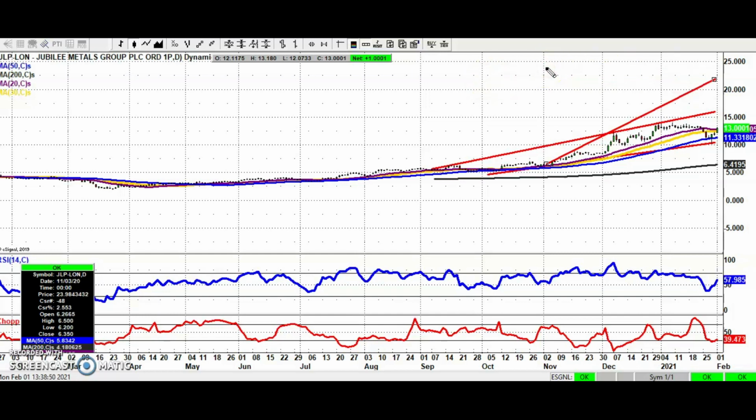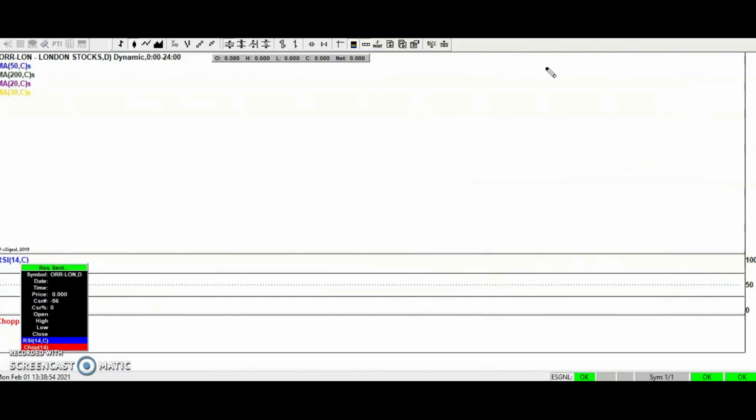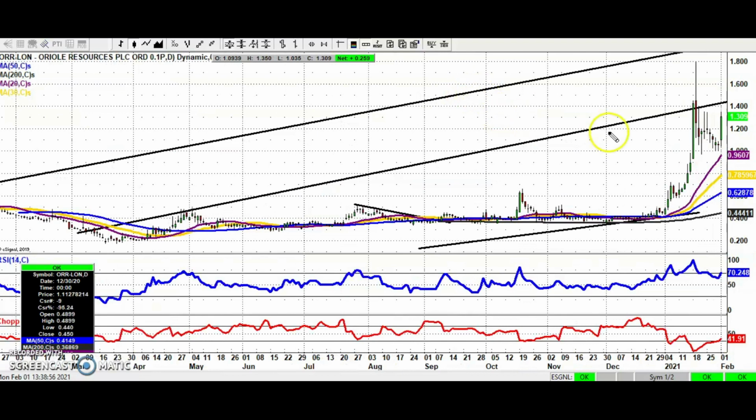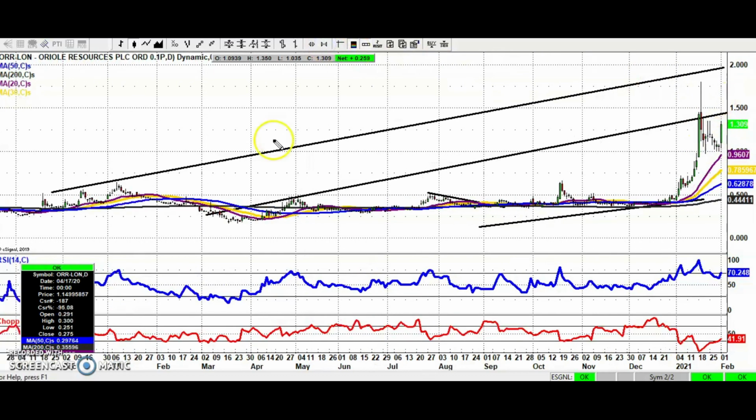There's a lot of fans for the next stock, Oriole Resources. Here we've had a bounce off the floor, just above the 20-day moving average at 0.96, and also the floor of the recent bull flag. It looks like a mid-move consolidation, which suggests that we should hit the top of the rising trend channel drawn from November 2019 over the next 2 to 4 weeks.